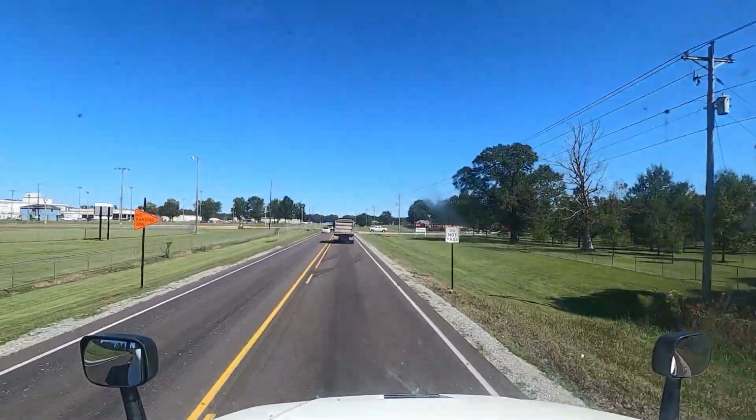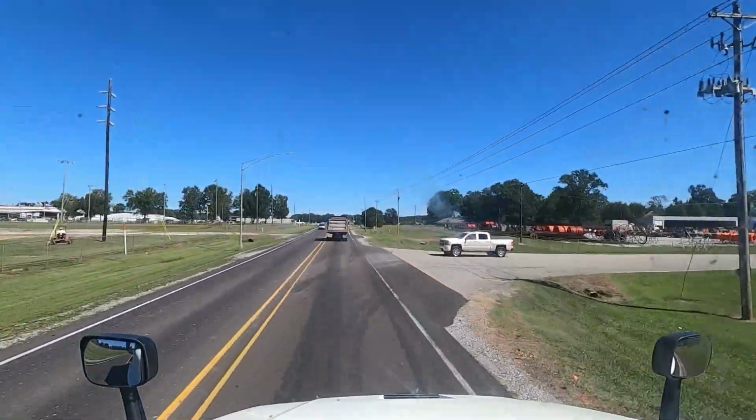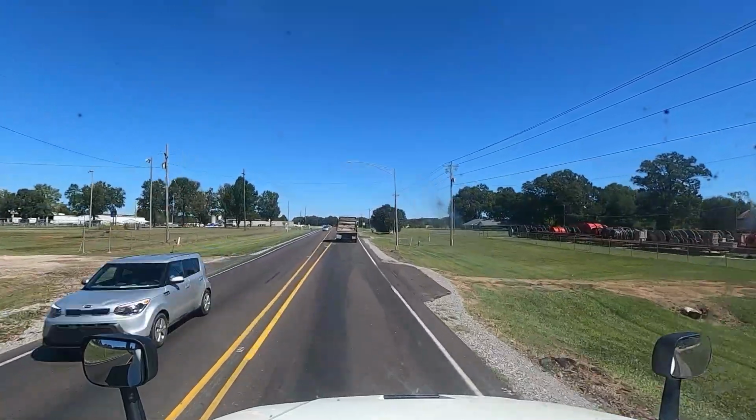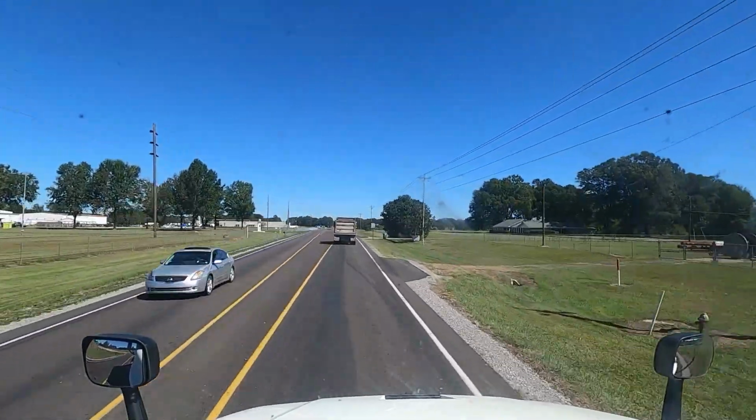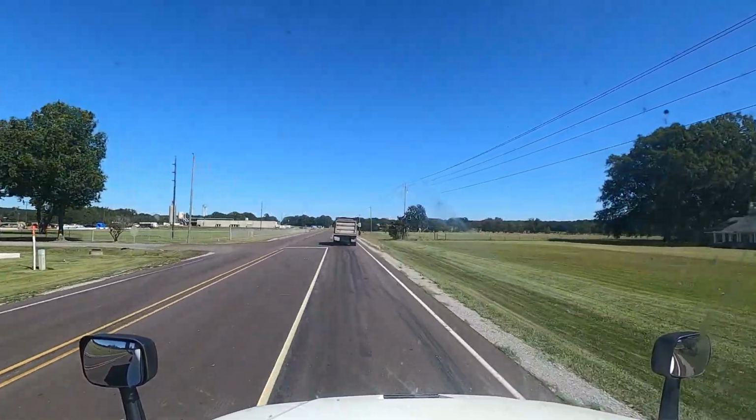Mississippi, in Newton, Mississippi, and we're going to go pick up this lumber load here, and this one goes to Waverly, Texas, which is south of Huntsville.